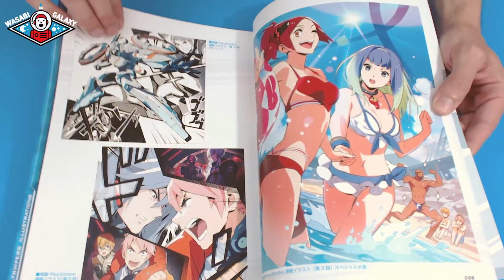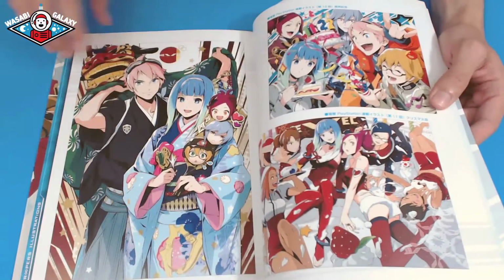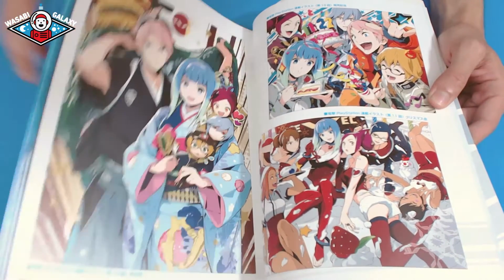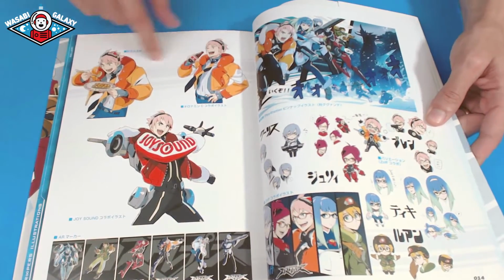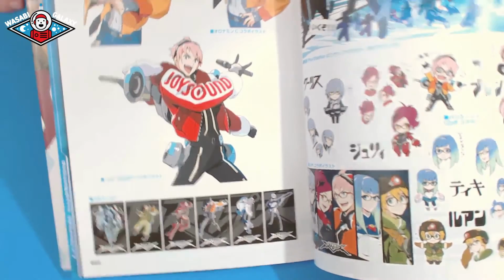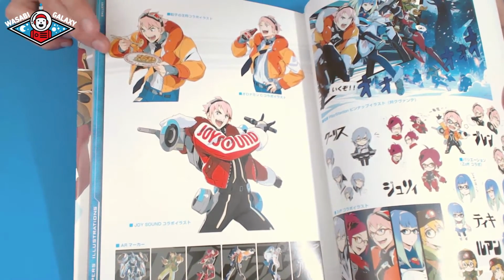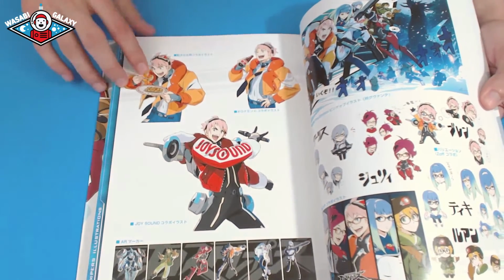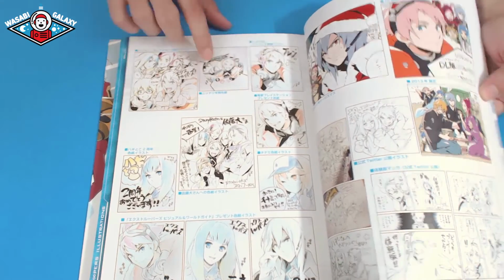And here's some girls, of course, in bikinis. Here's some traditional Japanese stuff. Here's some Christmas stuff, and here's some of the artwork from the game. This is basically the main character here, and I really love the way they portrayed him. It's like a super bubbly, over the top type of dude. And here's sketches from the team.